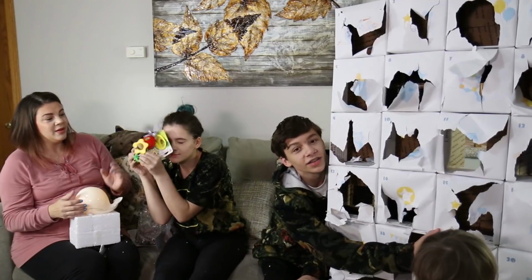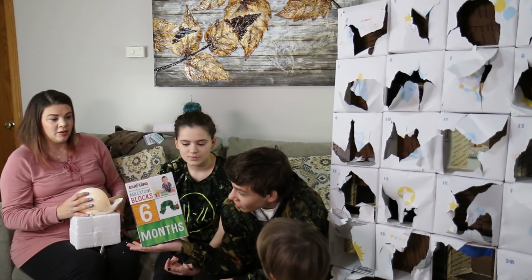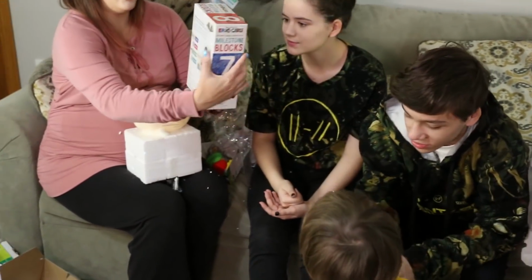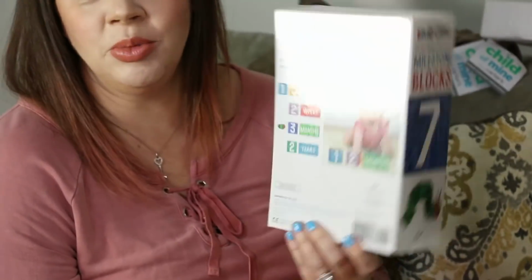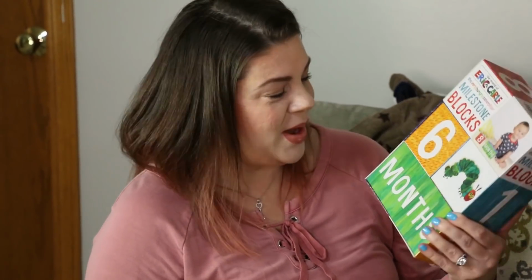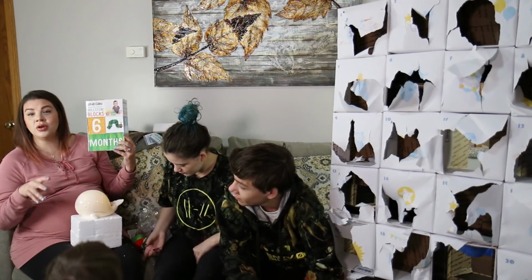So now we're gonna open up number 19. Go ahead. I can't see Micah's head. What's that, Micah? Milestone blocks. Another Eric Carl thing. Not exactly sure, but you take a photo with your baby every month. So like you can have 1 month, 2 months, 3 months, 4 months. I bought something similar for Micah, and I failed. We got the first month and we're done. I'm gonna fail this time too. I did the first one, but I'm gonna try very hard this time. Anyway, thank you, the world of Eric Carl.